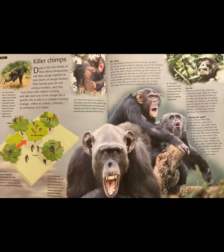Killer chimps. Deep in the rainforests of West Africa, chimpanzees will often group together to form teams of savage hunters. Their favorite prey are red colobus monkeys, and they hunt them with ruthless cunning and skill. Each one of the chimps has a specific role to play in a complex hunting strategy, either as a driver, a blocker, an ambusher, or a chaser.